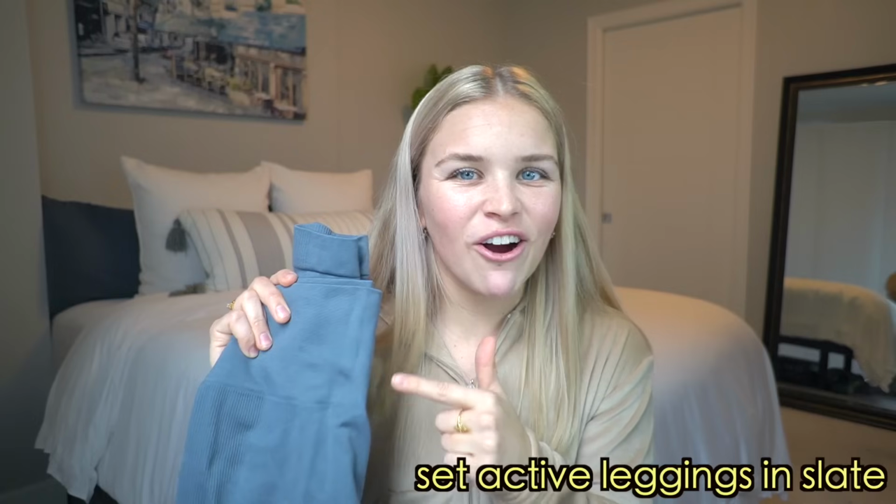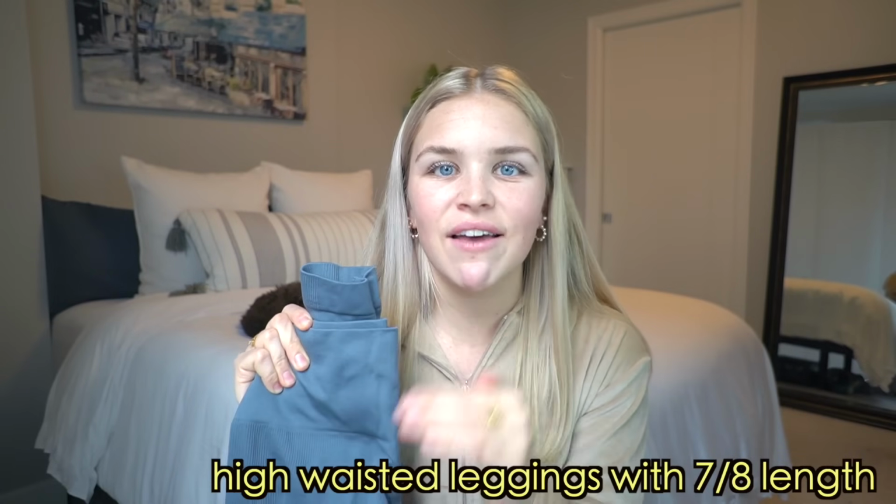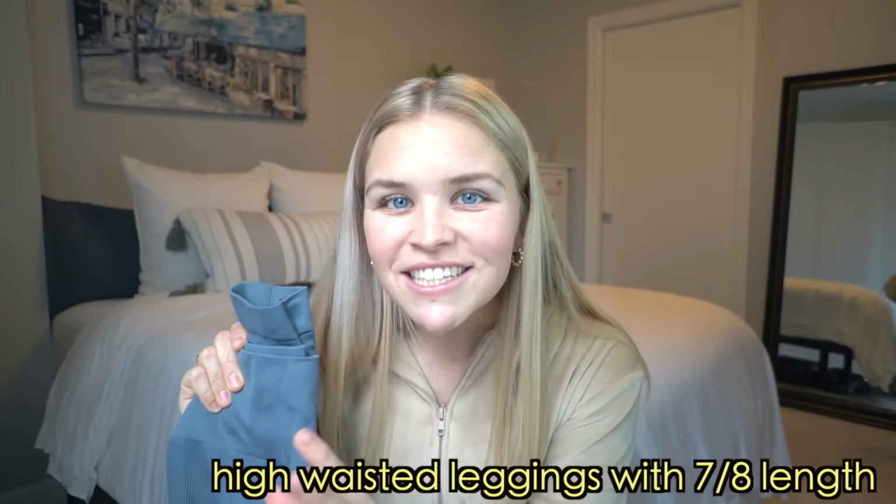My first pick is going to be my Set Active leggings. These are the high-waisted leggings with a 7/8 length cut. I get most of my leggings in 7/8 to begin with. That's just because I'm 5'2", so I need leggings that will actually fit my legs, and even still, most of the time, I have to roll them up.